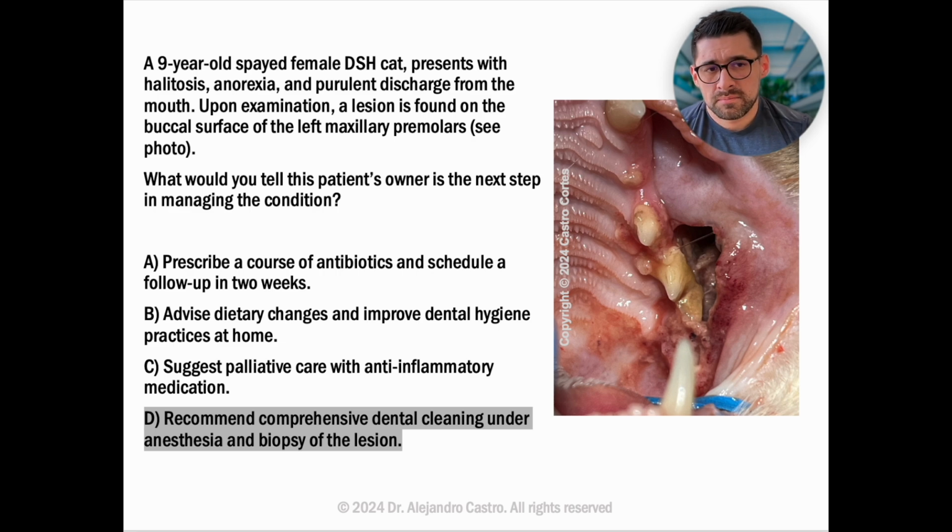So A, while antibiotics might provide relief by addressing the secondary infection, they won't target the underlying cause of the lesion, which could be more serious. In the case of B, this might help for general dental care, but when there is a significant lesion like this, dietary changes alone wouldn't help. C, palliative care might be an option later, but at this point, there's still an opportunity for diagnosis. So remember, we don't know what the lesion is yet.